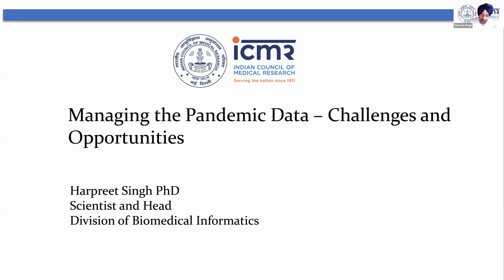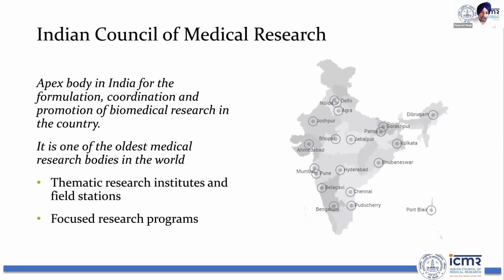There are three slides about my organization. Most of you are aware of it, my division and the activities we are involved in. After that, I'll start with the pandemic data management. The Indian Council of Medical Research, as most of you know, is the apex body for formulation and coordination of medical research across India. We do so through our thematic research institutes all across India, as well as focused research programs, such as fellowship programs, ad hoc projects, or task forces.